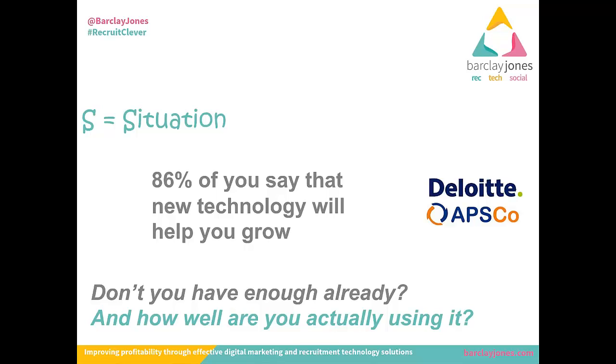86% of you told Deloitte and AppsCo last year, and by the way, if you've not downloaded AppsCo's annual report that they run with Deloitte, it is fascinating reading in terms of how recruitment leaders are feeling about their businesses in 2017 and what they're going to do differently. They're telling us that 86% say that new technology is going to help them grow. And I'm looking at that as a technologist, someone who's very passionate about people using stuff to get home quicker to see their kids. But I say to them, don't you have enough already?